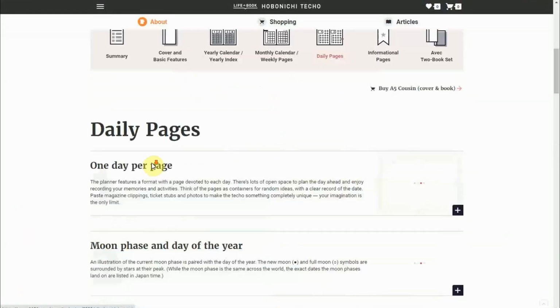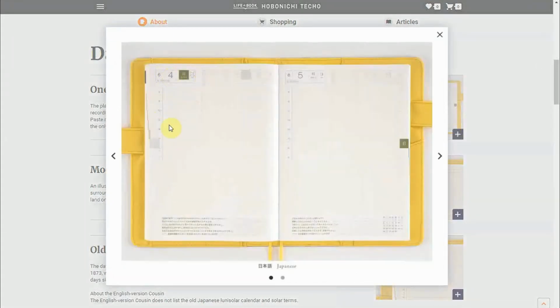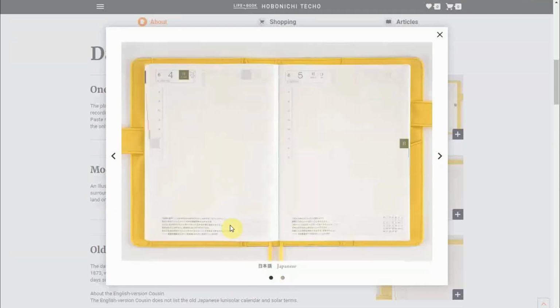Then the last thing is that there are daily pages for every day of the year. They're dated. They've got this shortened timeline. They have quotes in Japanese or maybe in English if you can find the English version, but either way, big blocks of text down here, and then mostly a free-form grid. So that is the Hobonichi Cousin. That is the thing that we will be comparing all the other things to.